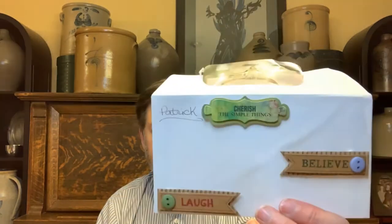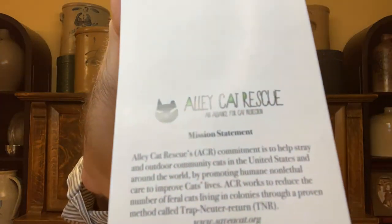And so in this case, if we go back to the envelope that I had received with the very wonderful stickers and everything that was on there, and the little cat card, which is actually from the Alley Cat Rescue. So I'll give a little shout out to www.saveacat.org. So a little note that came from that was, have a great day.